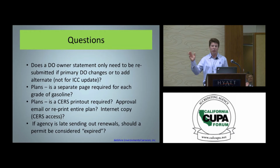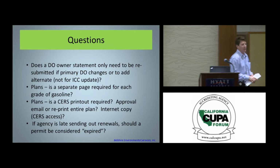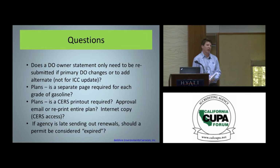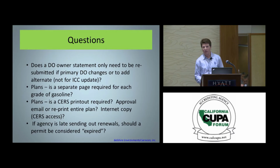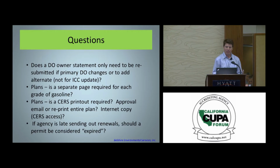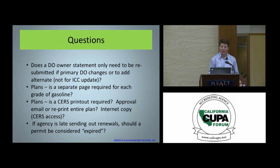Plans, okay, who says you have to have a separate hazmat page for every grade of gasoline? Who says one page for all grades is good? The inventory, yeah. In the business plan, the inventory in your business plan. So that's a mixed bag. How about, do we want to talk about SIRS?